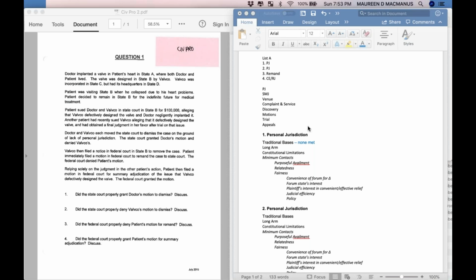So traditional bases, I know what those are. That's the 3. That's domicile, consent, and service. So if you're domiciled in the state, if you consent to PJ, or if you're served, some people call it tagging, but if you're served with process while you're present in the state, and none of those are here. So I'm going to have to look for a long arm statute. It doesn't tell me that there is a long arm statute.